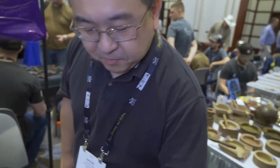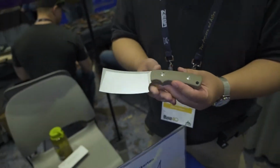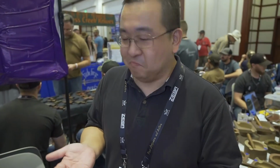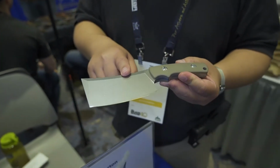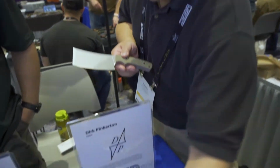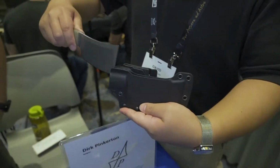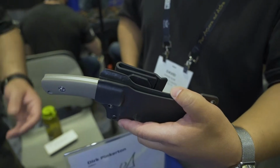Let's start with the fixed blade. This will be part of the Byond EDC series. It is called the Cleaver. Three guesses how he got the name. G10 handle, VG10 blade, so that it gives you the cutting performance while keeping it easy to maintain, being stainless. It will come with a Kydex sheath that fits and clips in very securely.